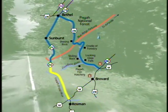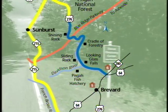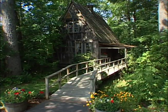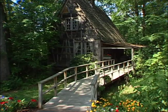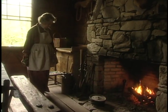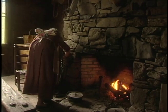To start our journey back through time and experience mountaineer life, we visit a special place on the Forest Heritage Byway, the Cradle of Forestry in America. Here, along the Biltmore Campus Trail, you can stop at authentic sites to see how folks might have lived in earlier times. At these old cabins, craftspeople of today demonstrate the skills homesteaders needed to survive.